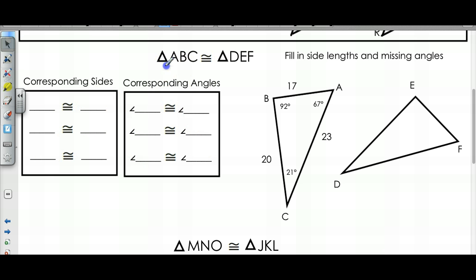So first off, we know that angle A is congruent to angle D. Angle B is congruent to angle E, and angle C is congruent to angle F. Since I know angle A is congruent to angle D, I know A is here, and D is here, I know this is also 67 degrees. Since angle B is congruent to E, B is 92, that means E is 92 degrees. And C is congruent to F, so since C is 21 degrees, I know F is 21 degrees. This just tells me which angles are congruent to each other.